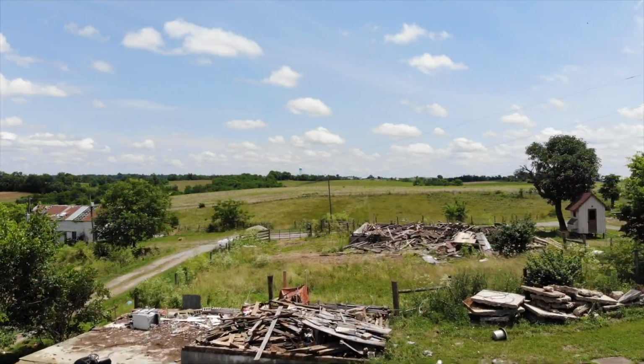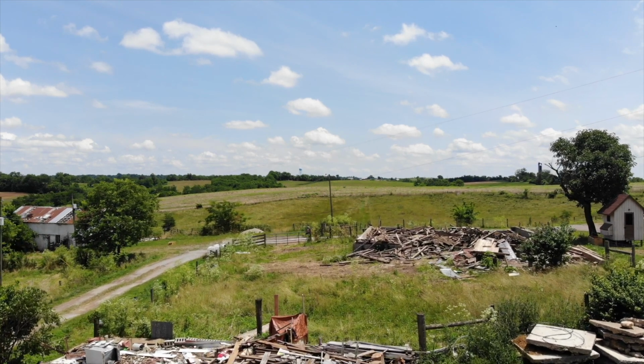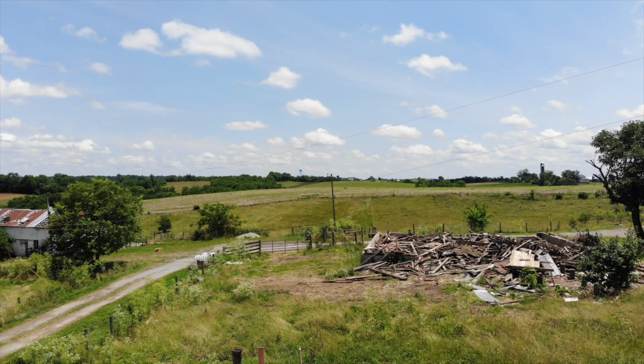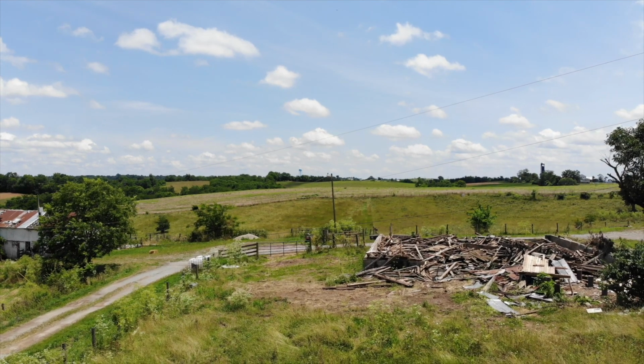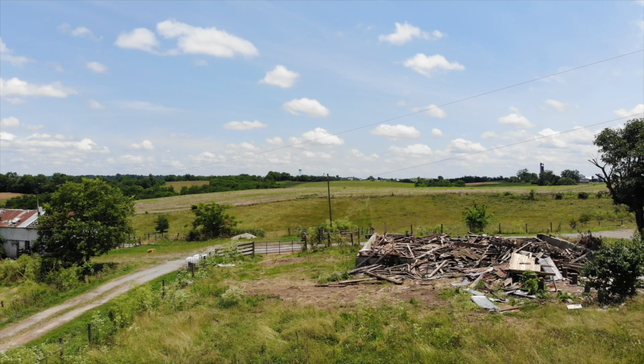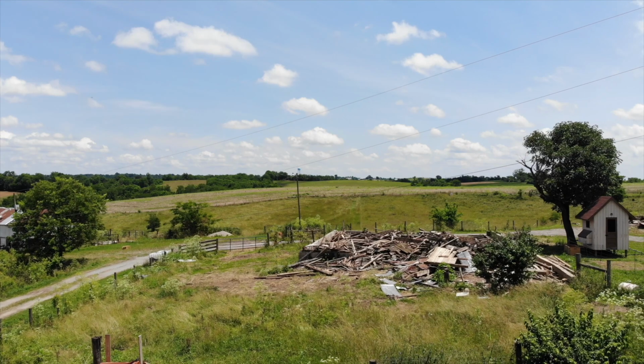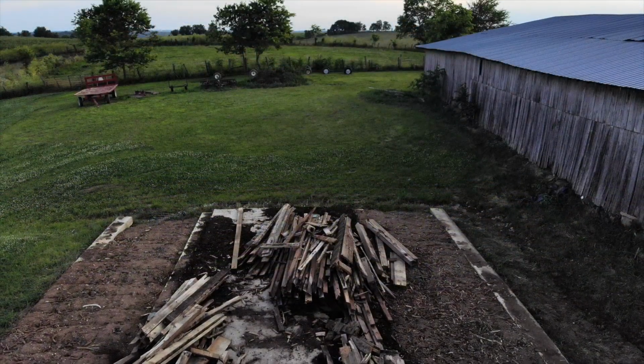So we actually got a drone, and if this footage is not very good, it was my first time flying, so if it makes you dizzy, I'm sorry. But this is the barn and the summer kitchen that they tore down, and we have big plans. Eventually, where the big barn was, the first barn they tore down, we do plan on putting a greenhouse there, and our garden and the raised beds will go around it.